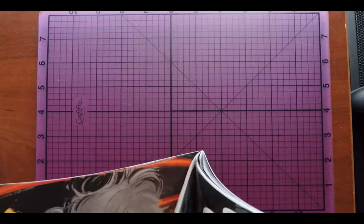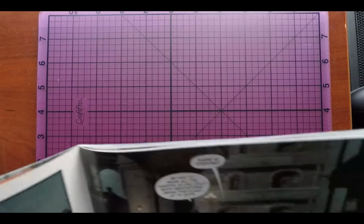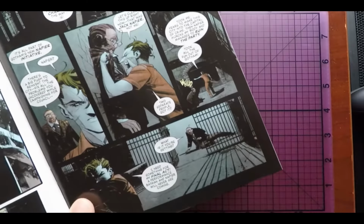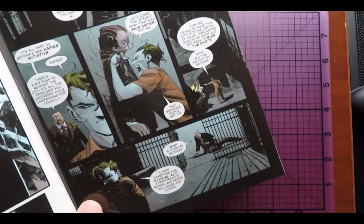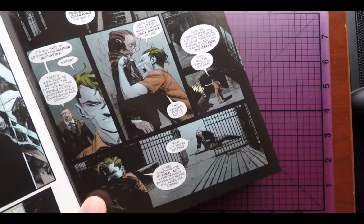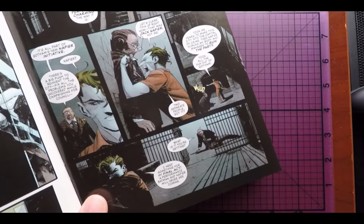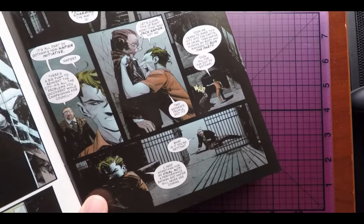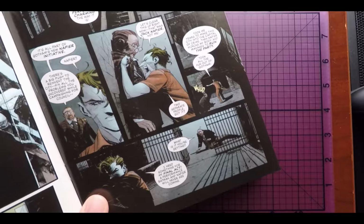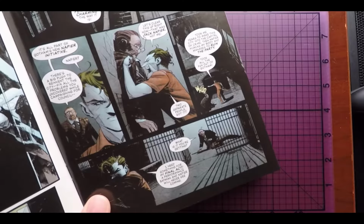I've already showed a lot of art from this. We'll see the Joker scheme in here. He looks great. Sean Gordon Murphy's art is great as always. It's evocative. It's powerful. He uses light and shadow and color really well. Zero complaints. The lettering is superb. You know lettering is good when the lettering doesn't stand out.